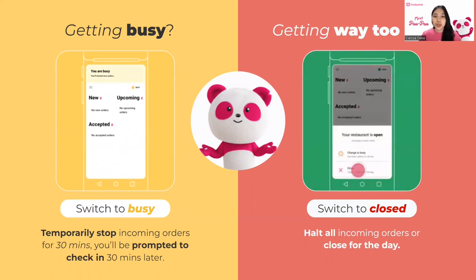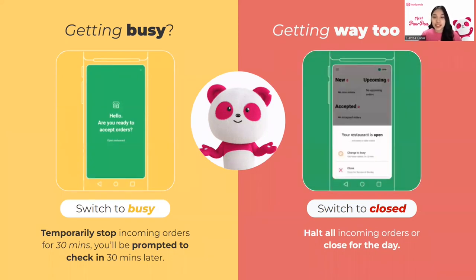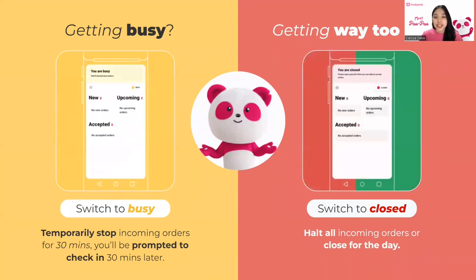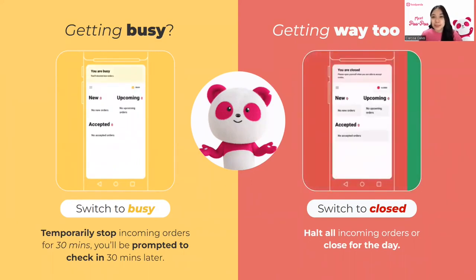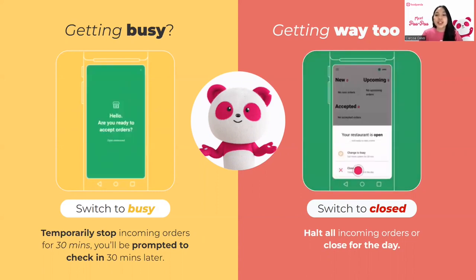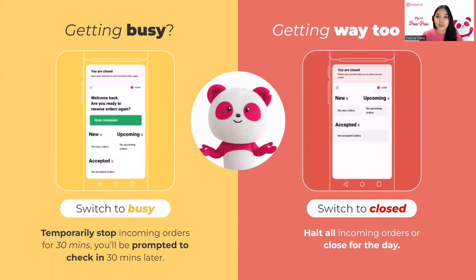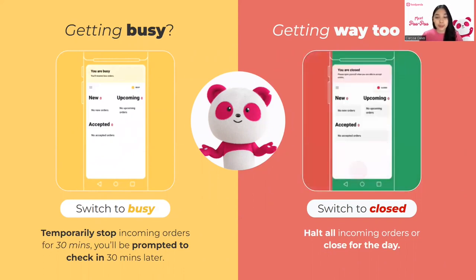So pag, as usual, pag check-in nyo, green lang siya the whole time sa device. And if you're busy, it will be yellow. So this will temporarily stop incoming orders for 30 minutes and you'll be prompted to check in ulit after 30 minutes. So close siya temporarily sa Food Panda app. And if you're getting way too busy, let's say may dine-in pa kayong minamanage, so syempre ang daming customers, ang daming orders na pumapasok, you can switch it to closed muna. Pero syempre, this is not automatic like yung busy. You can just switch it to closed to halt incoming orders or to syempre to close for the day.